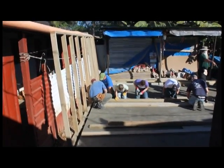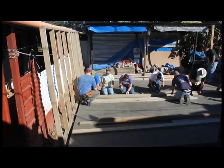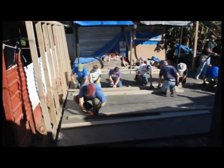Oh, this is day two of the build. It's December 28th, Sunday. And we are framing walls. The back wall there is already done. Now they're doing one of the side walls.